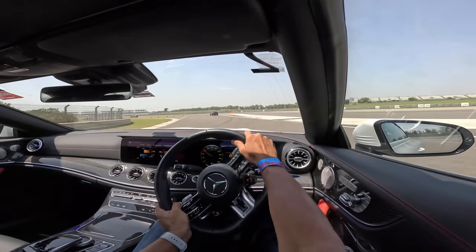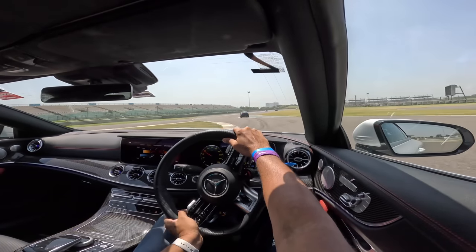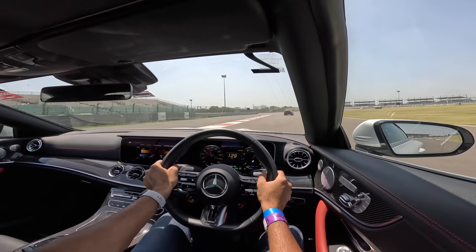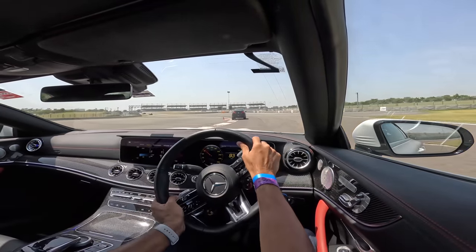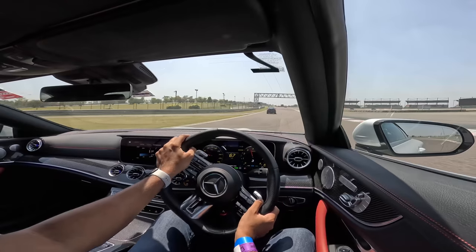Oh my god, the turn-ins are so freaking smooth. It absolutely dances on your commands. That is the way it's going. Amazing experience. And here I feel I'm going to, oh my god, the front end feel is just mind-blowing. And there you can see the GLE struggling naturally, so we're just going to take it a little easy. Come on GLE, you struggle.